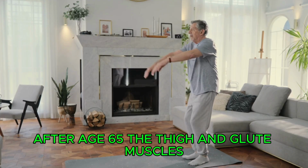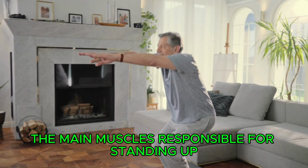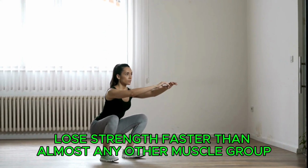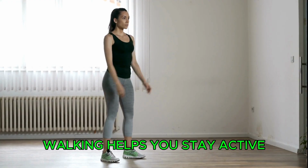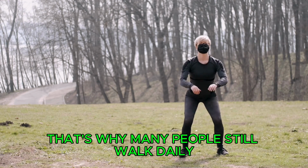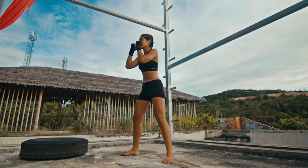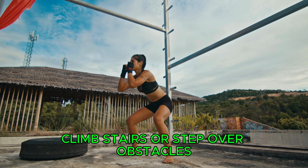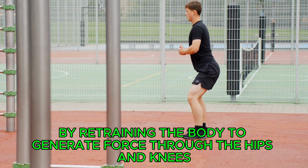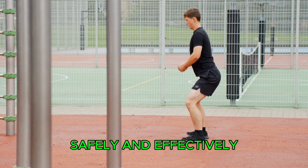After age 65, the thigh and glute muscles, the main muscles responsible for standing up, lose strength faster than almost any other muscle group. Walking helps you stay active, but it is not enough to rebuild this strength. That's why many people still walk daily yet struggle to rise from a chair, climb stairs, or step over obstacles. The chair squat fixes this by retraining the body to generate force through the hips and knees, safely and effectively.